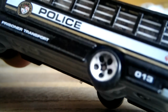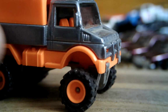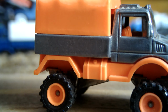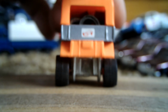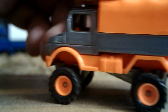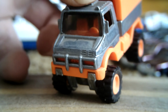Yep. And then here's another Real Riders. Mercedes-Benz Unimog, I remember that's what it was called. This one I actually found in the 90s in the store, which those were, I would say, almost as hard to find as the treasure hunts. Actually, yeah, because I have about as many of these as I do treasure hunts, if that. They might even be more rare to find.